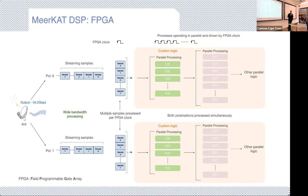Omar, I think, referred to the Roach boards being a few hundred out in the wild at the moment. That is absolutely true. In our particular case, KAT-7 was built with Roach, and then initial stages of MeerKAT was built with Roach 2. Then we moved over onto Scarab. But the point is that you can do multiple things in parallel, assuming you've designed it like this. You can do multiple things in parallel at lower clock rates than what you could on, for example, an equivalent CPU. So they're really, really good at those sort of tasks.